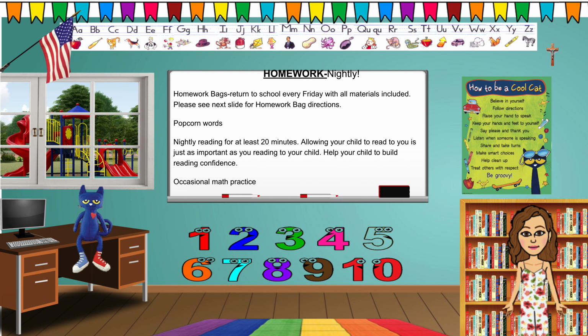Homework. And I have homework nightly. Homework should be done nightly, but I don't want you to think it's going to be hours long. Kindergarten homework, 20 minutes. I'm hoping that you'll be able to come up with a routine where you read, go over the popcorn words, maybe do some counting. Occasionally I'll send some math papers home to do for homework, or maybe something that wasn't completed in school I'll send home to be returned the next day.